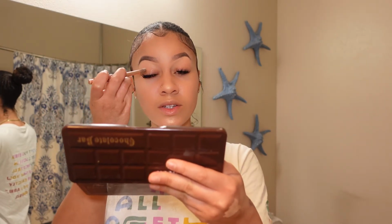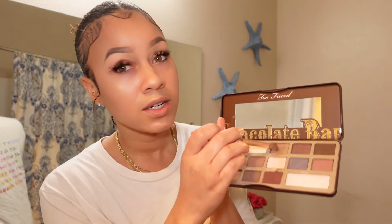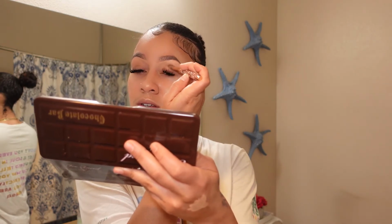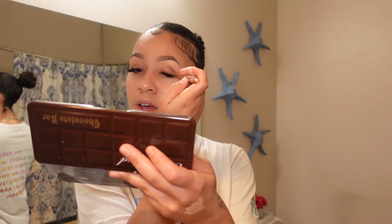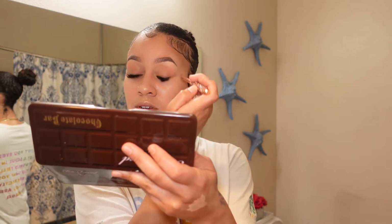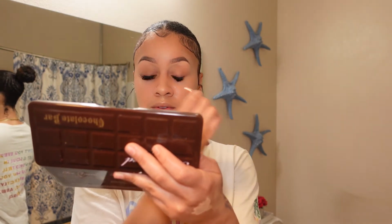So actually, I picked this back up because we're going to use this. We're going to use just a little bit, just a little bit of oomph with it, you know what I'm saying? And we're using the milk chocolate here, okay? Just a little oomph in that crease. Just a little oomph. Nothing crazy.